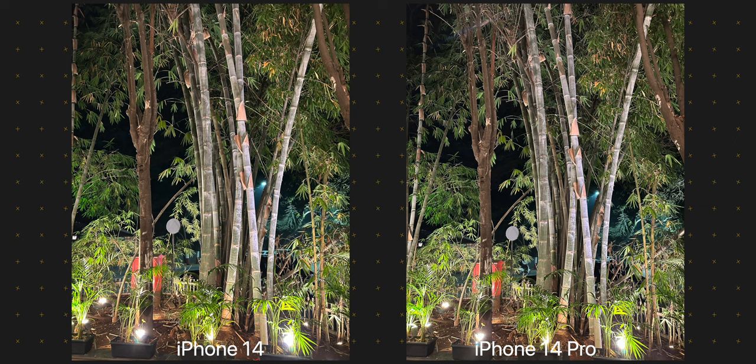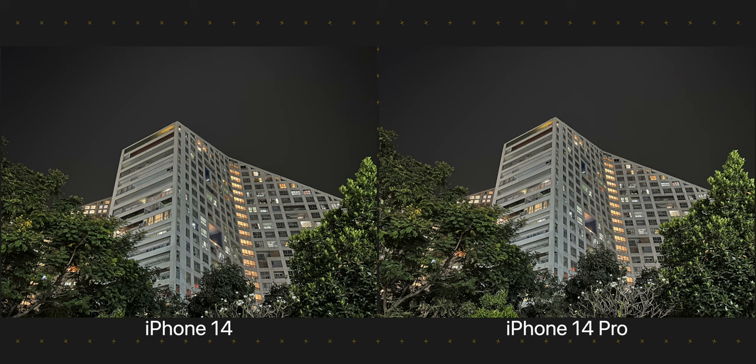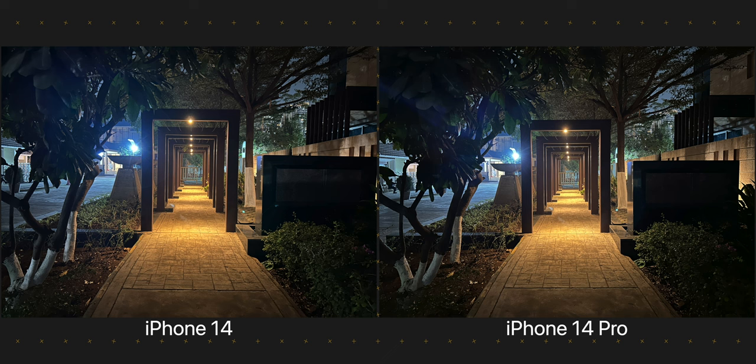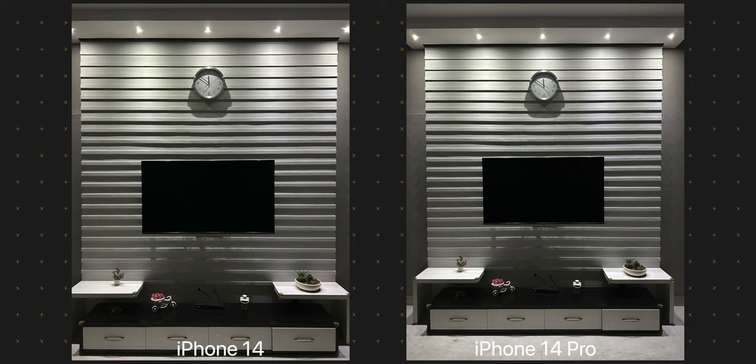When the light gets lower, we start seeing a bit of noise in their shots, and if I zoom in on these images, we will start noticing a bit more details in the iPhone 14 Pro's images. But this difference is still very little to notice without zooming in so far. Once we get to even lower light, both the phones automatically switch to the night mode, and when this mode kicks in, the images have much more details and a lot less noise.